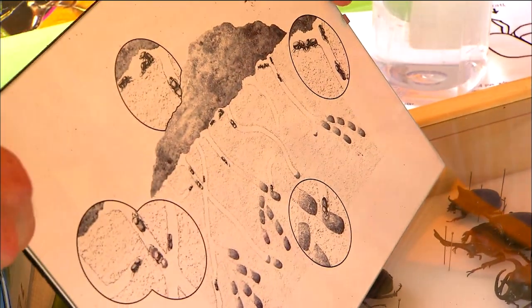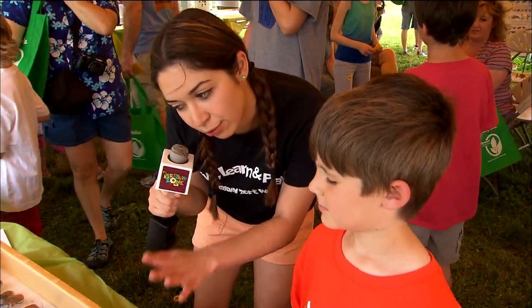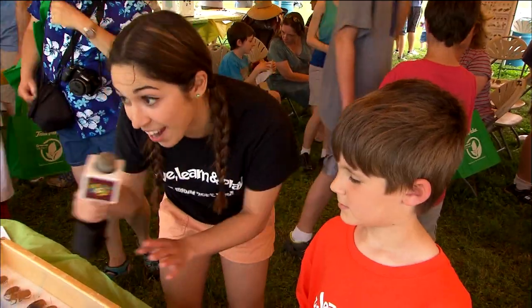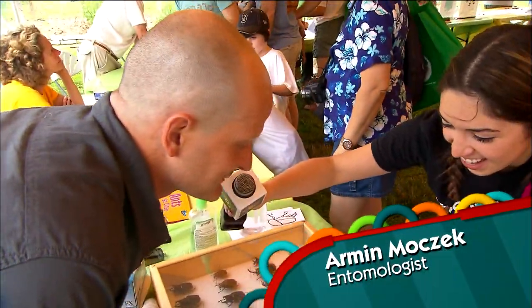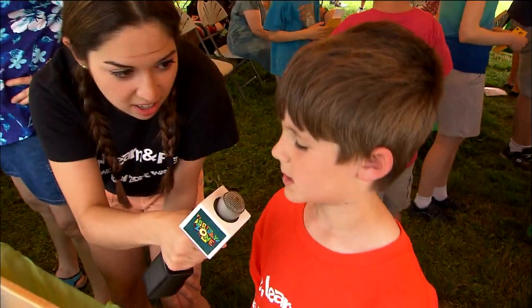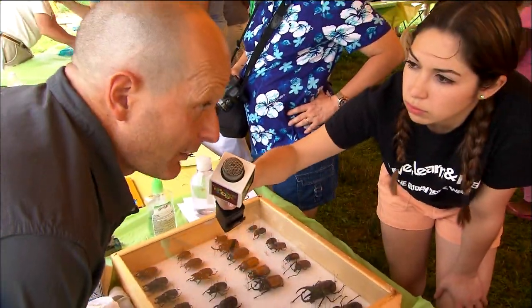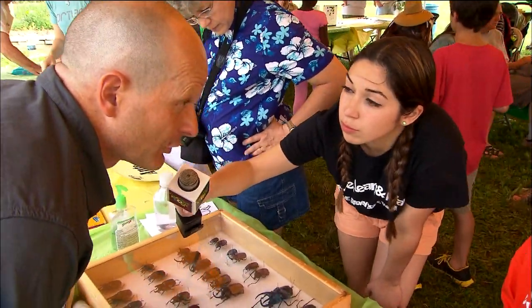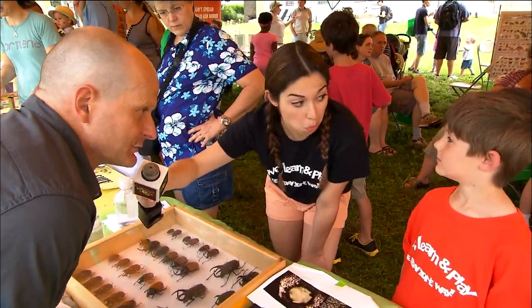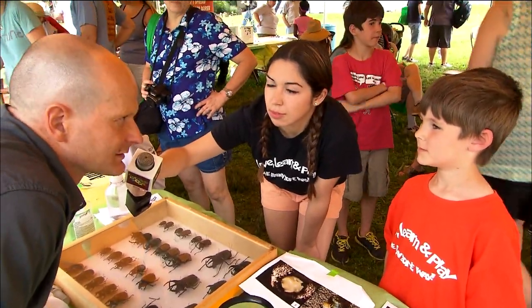Do you have an idea why they might be called rhinoceros beetles? I'm guessing it's from the big horns. Am I right? That's absolutely right. Okay, so my next question for you is, what do you think those horns are used for? What do you think, Jake? Protection. That's been a hypothesis that scientists had for about 200 years. They use them to protect themselves against predators. Turns out that's not correct.